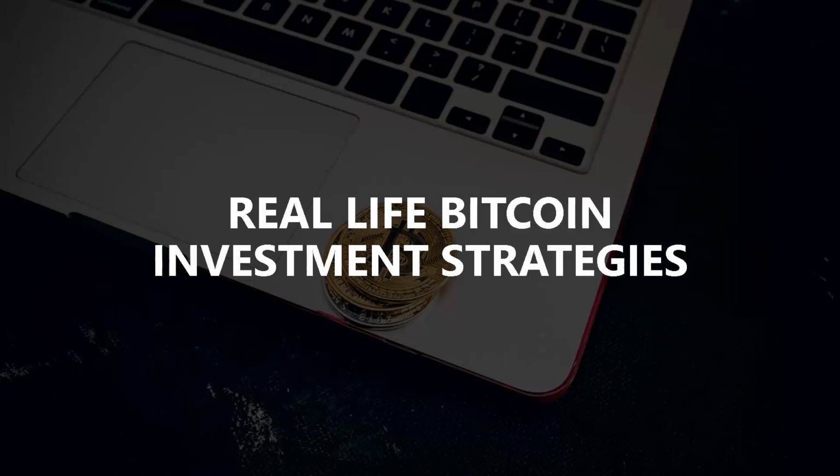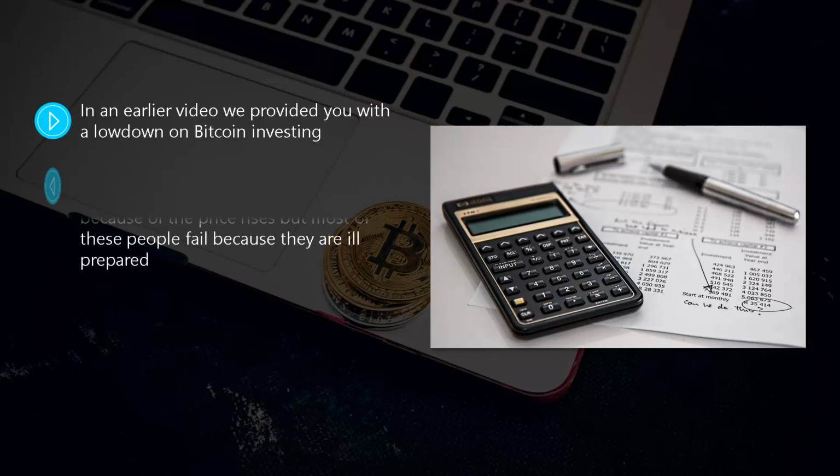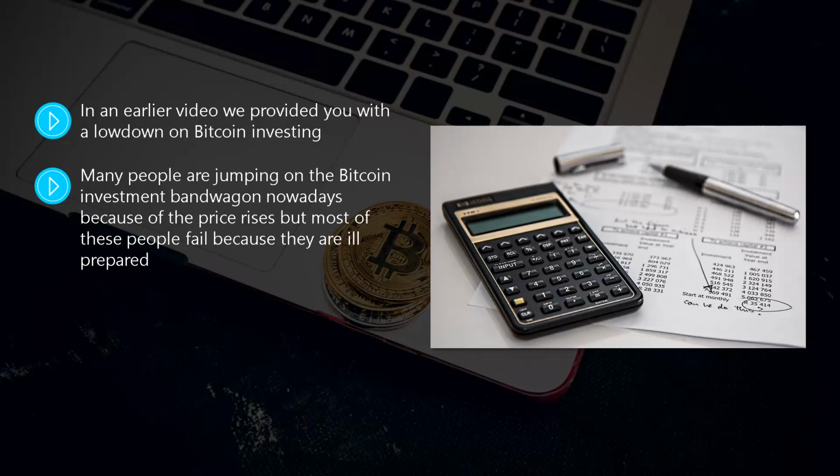Real-life Bitcoin investment strategies. In an earlier video, we provided you with a lowdown on Bitcoin investing. In this video, we will look at some of the real-life Bitcoin investment strategies that are working well for some savvy investors. Many people are jumping on the Bitcoin investment bandwagon nowadays because of the price rises, but most of these people fail because they are ill-prepared.